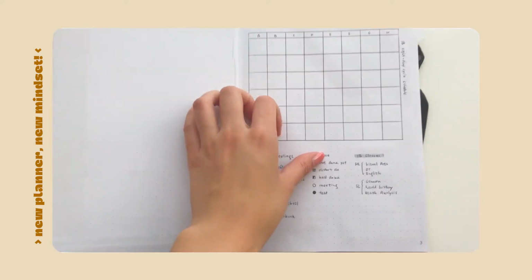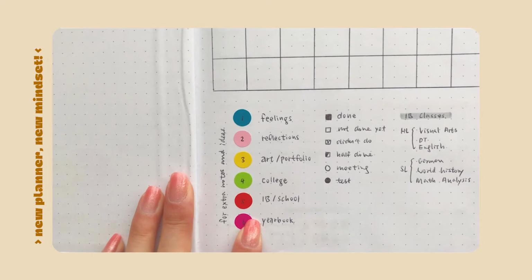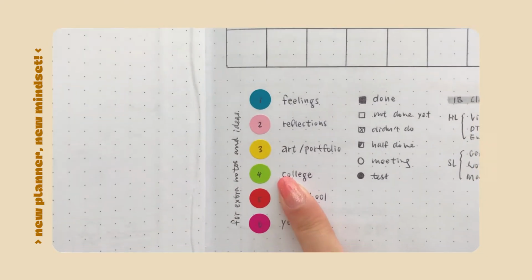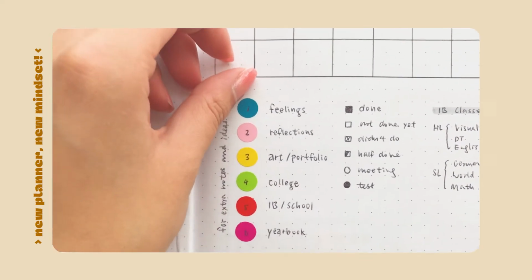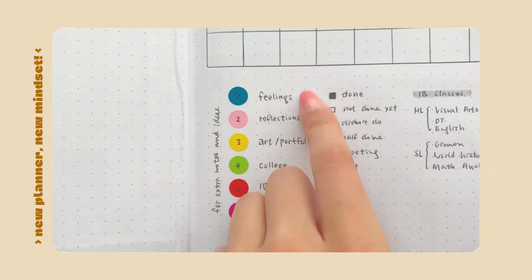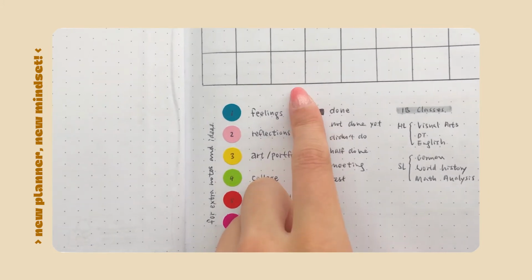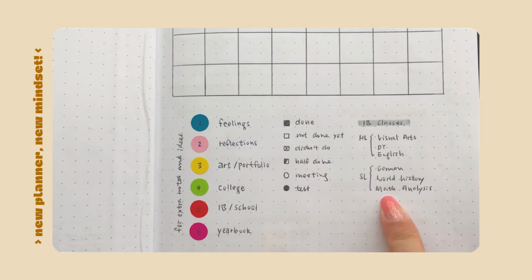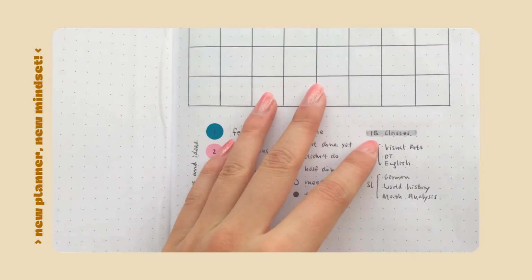Here are the keys. I have these stickers that I bought that I will link because they're actually really good. They come in, I think, more than 10 colors or something like that. I will explain how I'll be using this later on. This is basically for my to-do list. Every single different icon represents a different thing. And here are the IB classes that I'm choosing, just to remind myself, because I also need that for planning purposes.